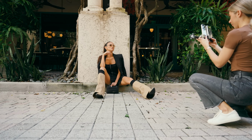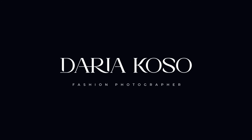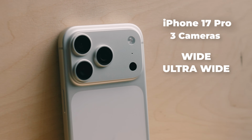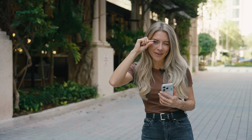We are right now kind of in the middle of shooting it. Let's talk about what we are shooting today, and I'm going to try to keep it simple. The iPhone 17 Pro has three cameras: wide, ultra-wide, and zoom. The main camera shoots 48 megapixels, and the sensor is like that big.